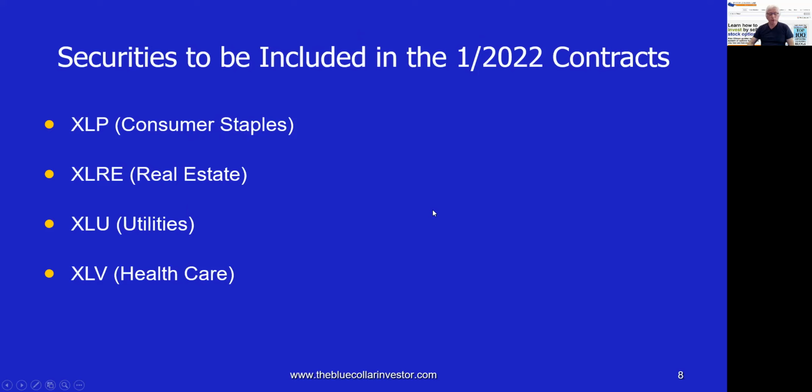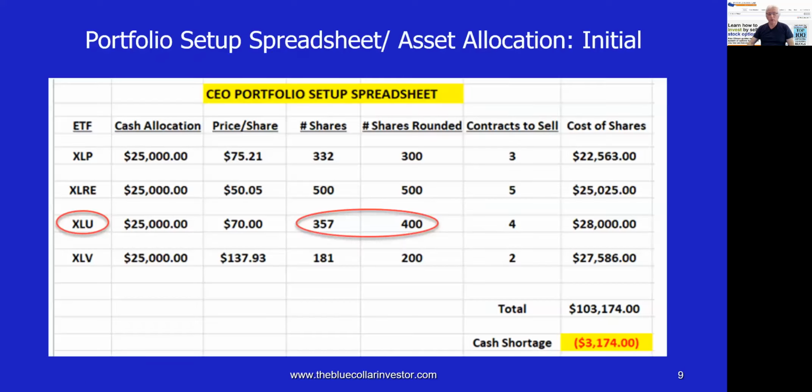Okay, so those are the securities that we will select for our January 2022 portfolio. Now, how do we know how many shares to buy and how many contracts to sell? Here's how we do it. We're starting off with $100,000. So if we have 4 securities, we're going to allocate $25,000 per position. Now, this is approximate. We're never going to hit the nail on the head, or rarely anyway. So it's approximate. And remember, we have to have a cash reserve of $2,000 to $4,000 for possible exit strategy opportunities. So let's start off with our initial asset allocation, because this is going to change.